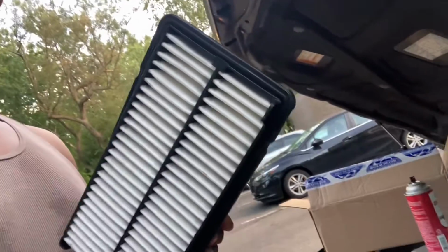I'm going to show you this filter. It's better than my other ones. This is my original one, that's my filter right there. The other one was a new one. This is a new one. I'm going to show you the comparison, and it fits really well.